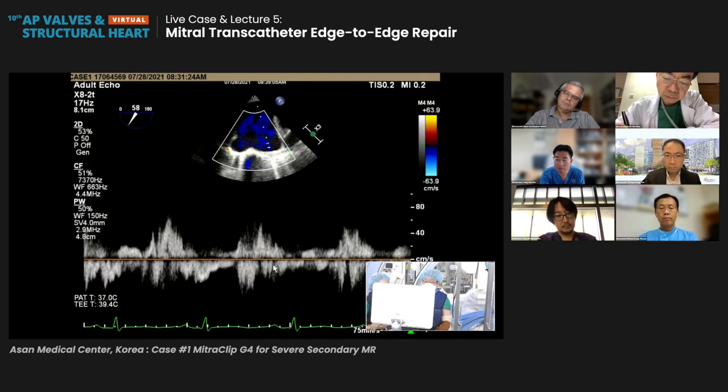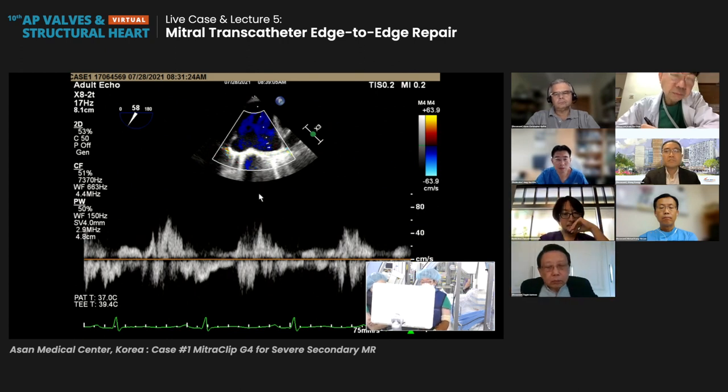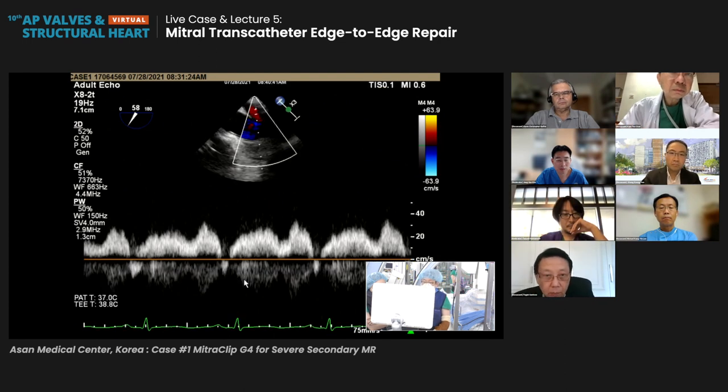I'll show the pulmonary venous flow. Initially, both pulmonary veins showed severe pulmonary venous flow reversal. But for several days, we did aggressive diuretic therapy. After that, the right upper pulmonary vein shows flow reversal and blunting. However, in the left upper pulmonary vein, the systolic flow reversal disappeared. Yeah, thank you, Dr. Kim.